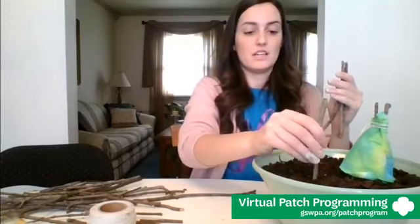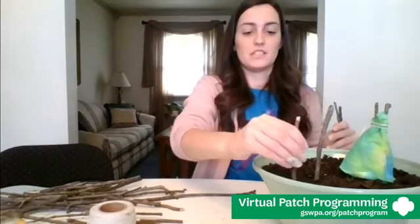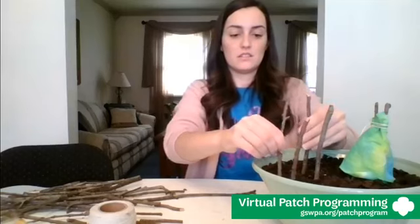And I'm going to stick them in my dirt, so they're pretty sturdy when they're stuck in there. But if you don't have a pot with soil, you can use the clay or something else for your base to stick your twigs in. So I'm going to stick them in a square. And push them down so again they're all about the same height. And they're pretty sturdy in there.